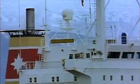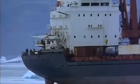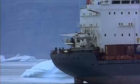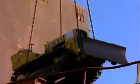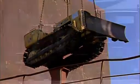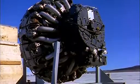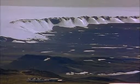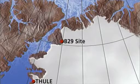But getting the Keybird into the air requires more than skill and boldness. The bulk of the heavy supplies and machinery that Darrell would need has to be carried to Thule on the annual supply ship. A 5-ton bulldozer will be needed to build a runway for the B-29. Bulky new tires and propellers are also required, along with 4 massive reconditioned radial engines. All of this equipment has to be carried north over the 250 miles of desolate Arctic landscape that separates Thule from the bomber.